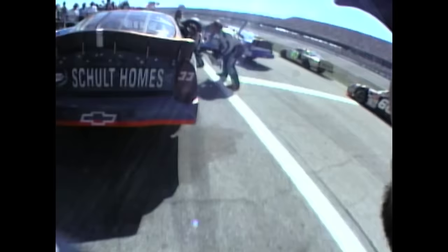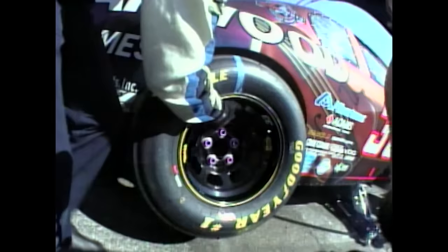There you see the cars that pitted just a moment ago. Michael Waltrip. And Mark Martin, as you watch, Bo Whitaker, the rear tire changer on Joe Nemechek's car.